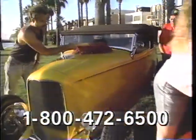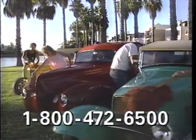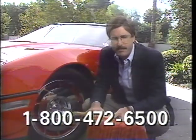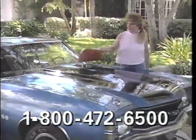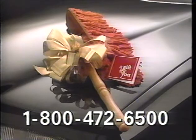It was originally developed for car buffs to keep their show cars looking new. See, its specially treated fibers lift the dust off without a scratch, so it's guaranteed safe for even the most delicate paint jobs. Look at that shine. With this expensive investment to protect, I'd rather use my amazing duster than wash any day. Because it's so easy to use, you'll want one for every car in your family. And they make great gifts, too.